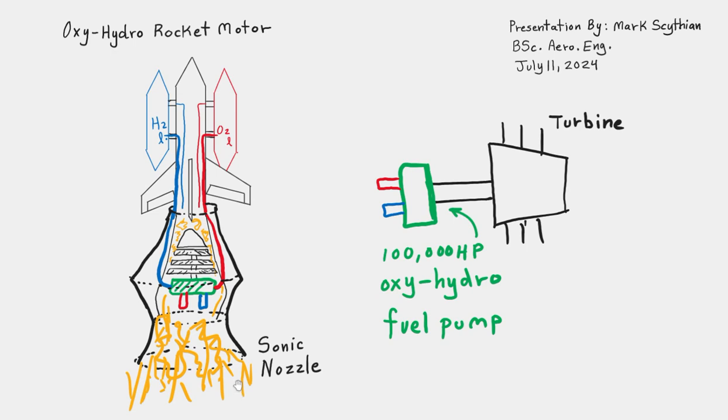When this occurs, Bernoulli's principle reverses itself. So what we would have with an augmenting or divergent nozzle, instead of decreasing the velocity and increasing the pressure at Mach 1 or greater, this divergent sonic nozzle will instead increase the velocity.